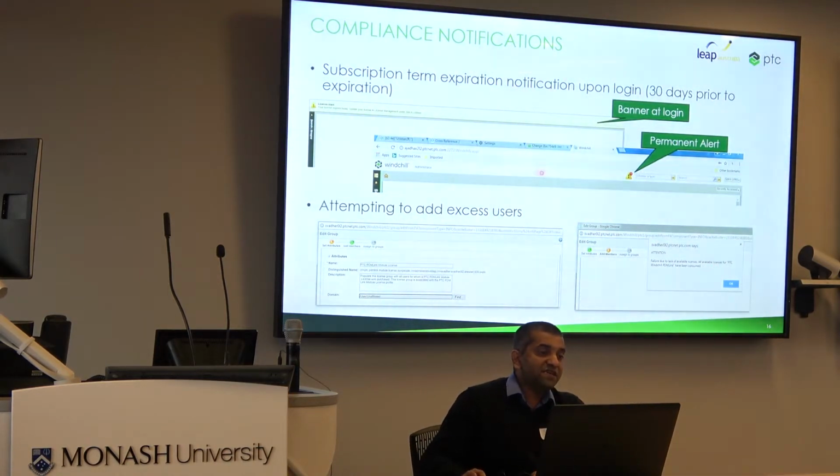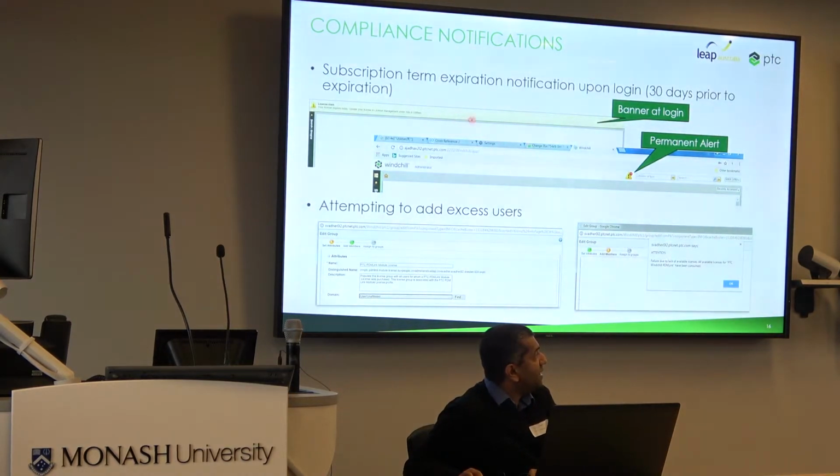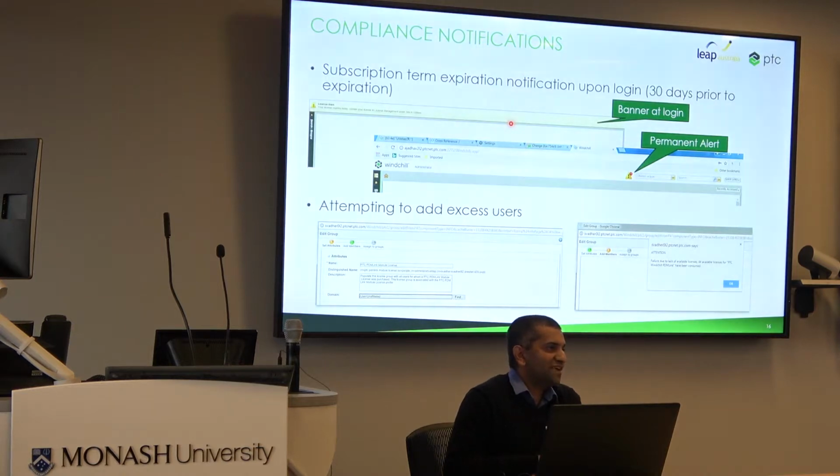Most of the licenses these days are subscriptions for Windchill, and it will also give you a warning. Within the last 30 days of the license expiration, you will get a banner saying that this needs to be renewed. Always make sure you look at the emails from our salespeople. If there is no license, you won't be able to access your data.